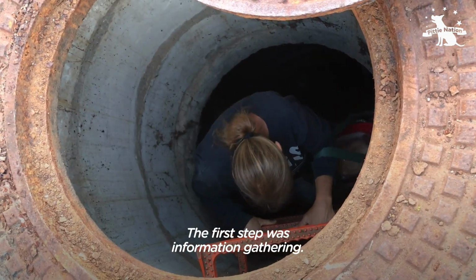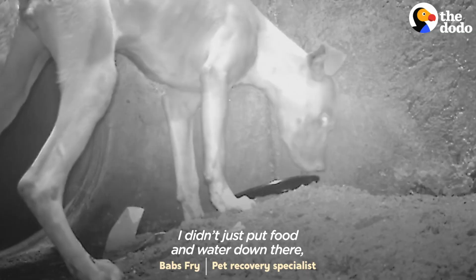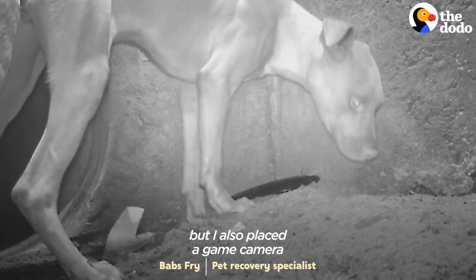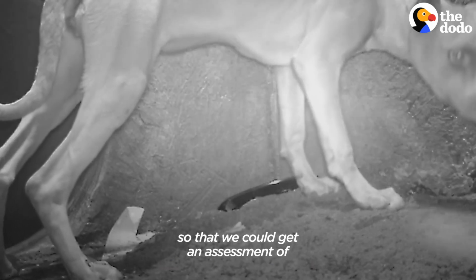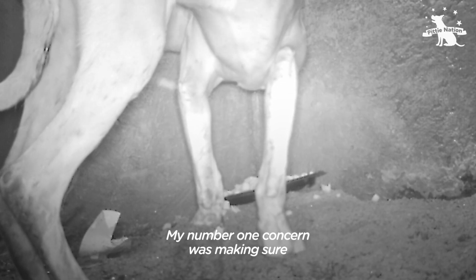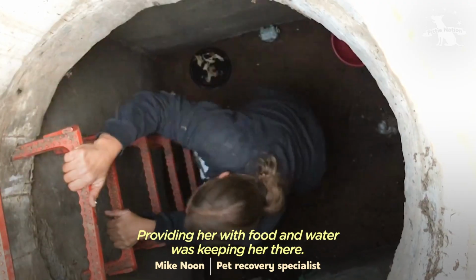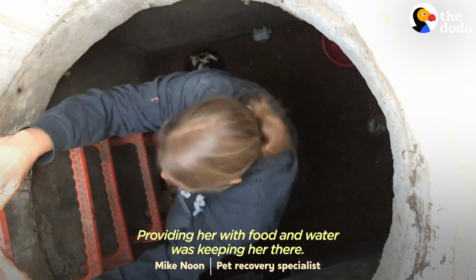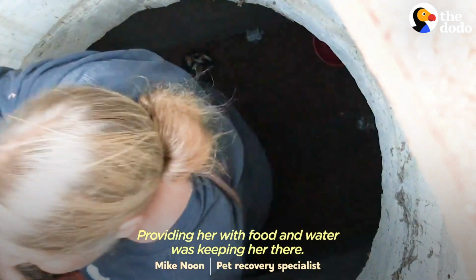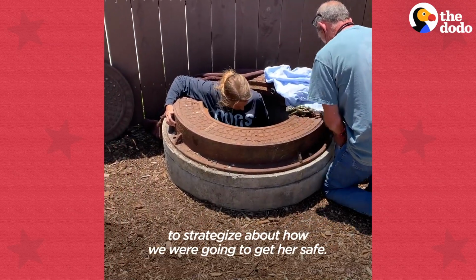The first step was information gathering. I didn't just put food and water down there, but I also placed a game camera so that we could get an assessment of the comings and goings. What are we working with? My number one concern was making sure that we kept the dog isolated and contained to where it was. Providing her with food and water was keeping her there. That gave us the time that we needed to strategize about how we were going to get it safe.